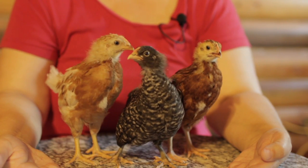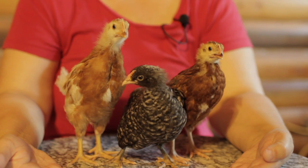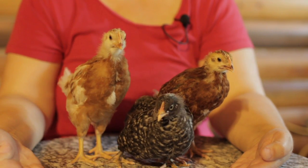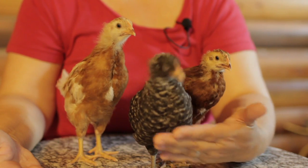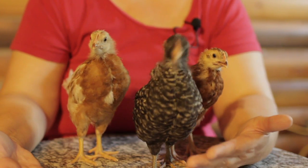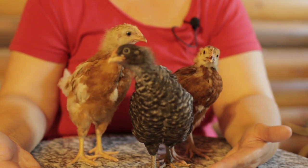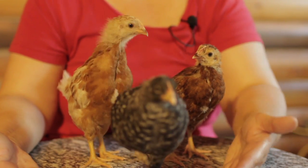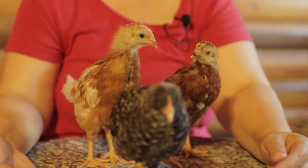So here's my three amigos that I'm putting in the coop. They all look a little different. The one on this side here will be golden in color, and this one on the other side will be reddish. So there will be a bigger distinction between the two. And they're just so cute, as you can see. They're so much fun. I recommend a coop to everybody.